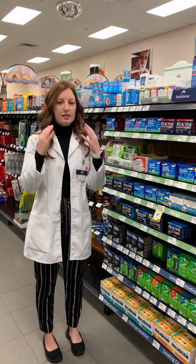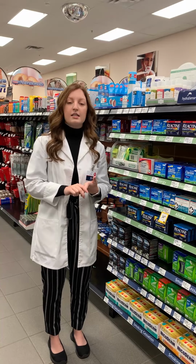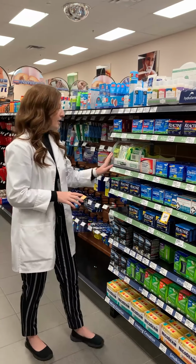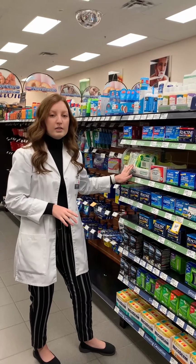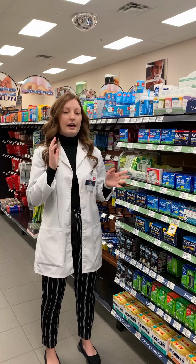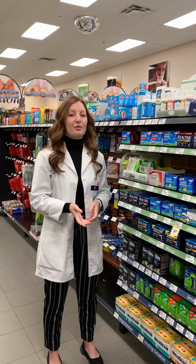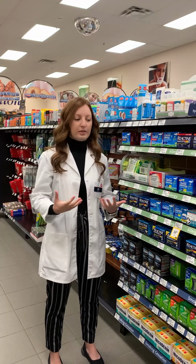If you're experiencing nasal congestion, these don't always tackle that the best, so a good idea to look at is the nasal sprays. Flonase is actually available without a prescription now, which is wonderful, but our pharmacists can also prescribe other nasal sprays. So again, if you're experiencing nasal congestion, these might be a better option for you, or come chat with our pharmacist about what we can prescribe for you.